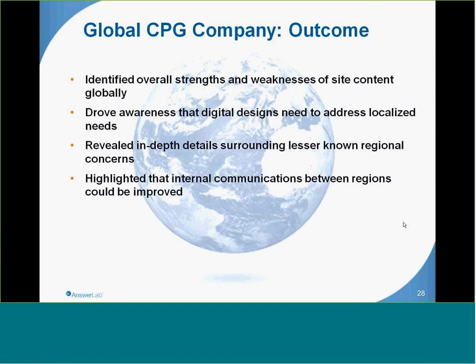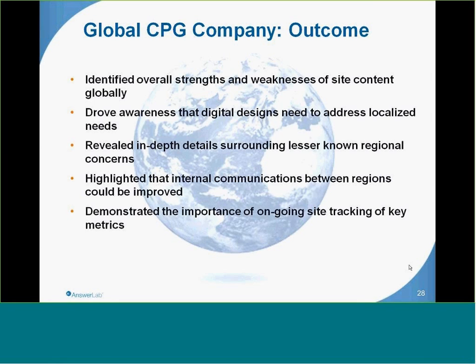And then finally, we also demonstrated the importance of ongoing site tracking, because what we were able to find was that over time, as these incremental changes were made, there were changes in the metrics. There were improvements in some of the key metrics that we were tracking, but there were also some areas that consistently proved problematic for users, and the only way that we could know that was by tracking these key metrics over time and continuing to inform the client company on how they could improve these areas to achieve the goals over time. So that's the first case study.